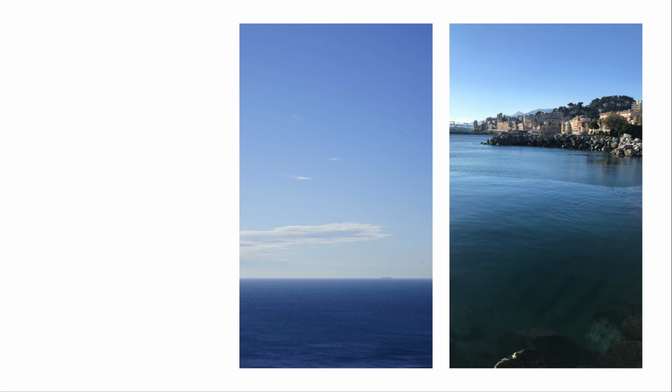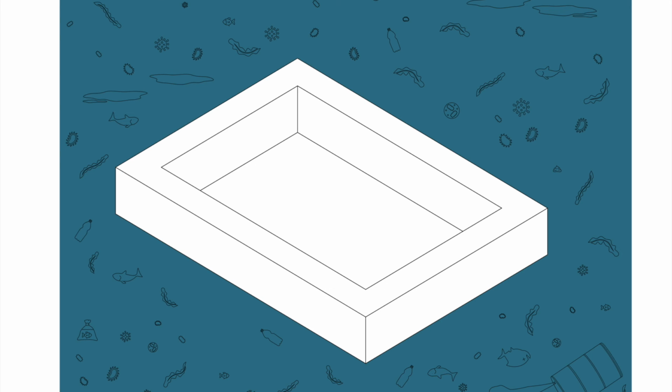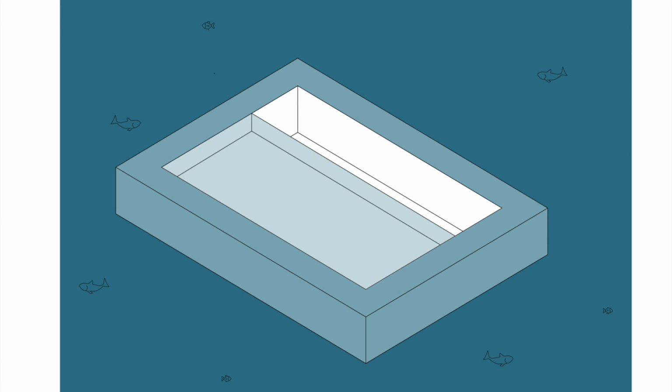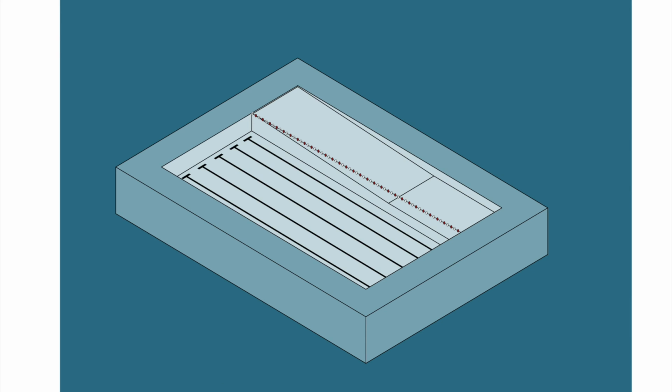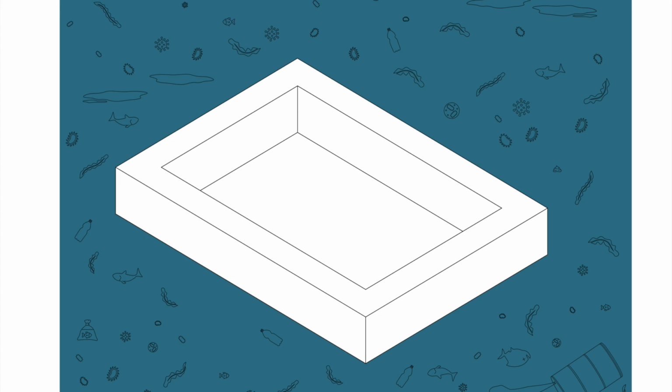The locals as well as the tourists should be able to take advantage of the geographic location of a Mediterranean harbor city. So we thought about a way to make it possible. With the use of a filter unit, we will be able to filter out all the toxic substances. In this way, we can build a pool which is filled with clean ocean water without the use of chemicals. And that's what we call a swimmer's paradise.